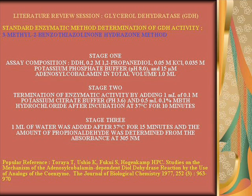Glycerol dehydratase or GDH is used to convert glycerol into 3-hydroxypropanaldehyde. The standard enzymatic method to determine GDH activity is the 3-methyl-2-benzothiazolinone hydrazone method. There are three stages involved. Stage 1, prepare the assay composition. Stage 2, termination of enzymatic activity. Stage 3, addition of water and measurement of absorbance in comparison to the standard curve. You can take a few seconds to view the methodology to detect the activity of glycerol dehydratase.